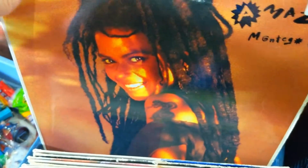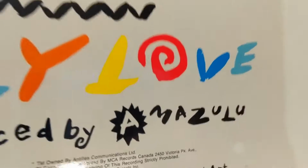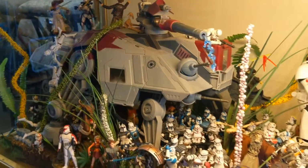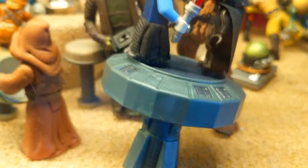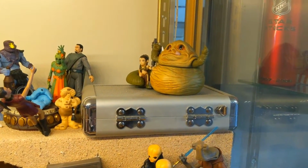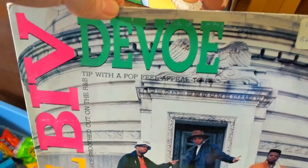Found this record by Amazulu, I think it's a single, for Montego Bay. I really liked this song in the 80s. It's kind of weird that I found this. Oh, found a Devo record? Oh, come on. Bell Biv Devo? Seriously?